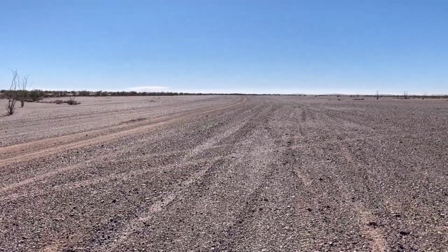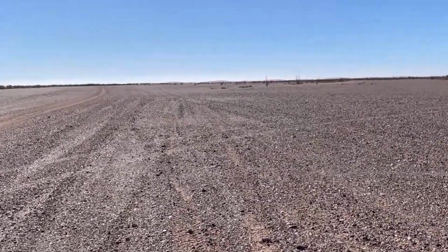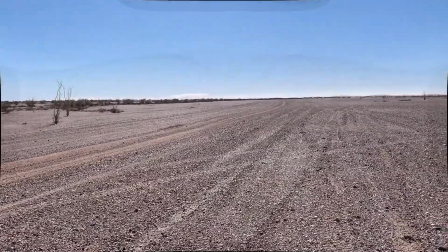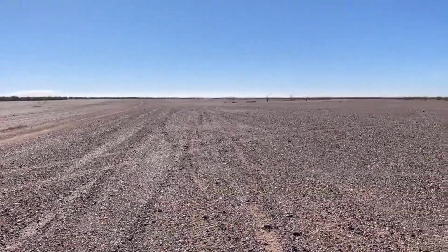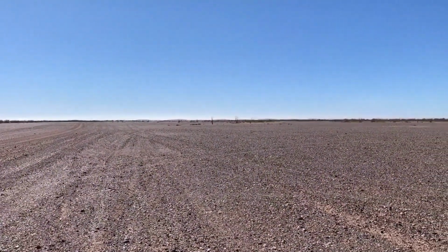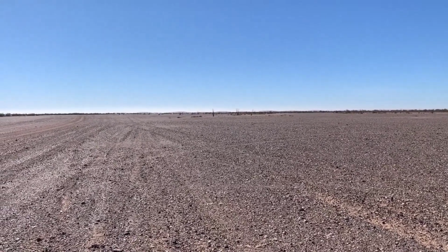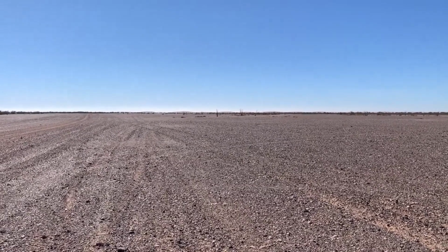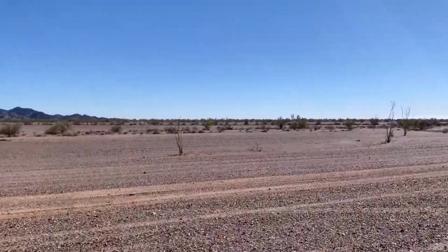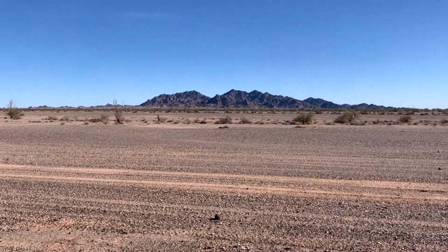BLM Route 766 will run you right into the Glamis Sand Dunes, Imperial Sand Dunes. We'll zoom in a little bit, maybe we can see the tops of the dunes. Anywhere in here 300 feet off of the designated route, you can camp. We get all kinds of TV channels. We watched Good Morning America on ABC this morning. Multiple different channels out of Yuma. They're all clear. Blazing fast cell service. You have all the conveniences down in Yuma. And the scenery is gorgeous.